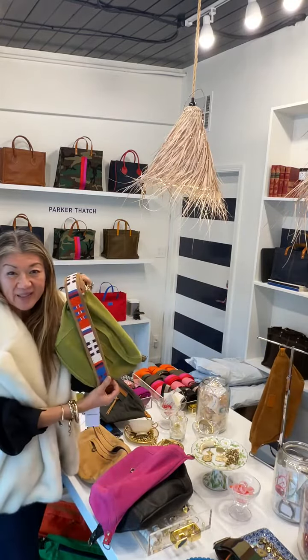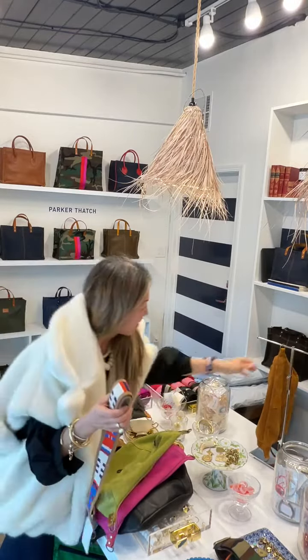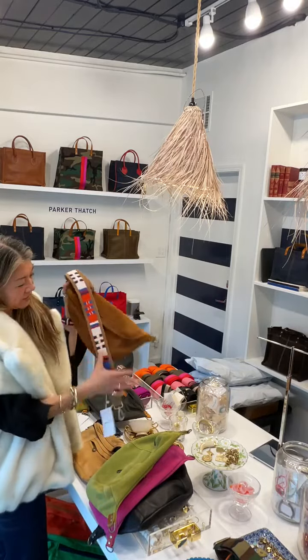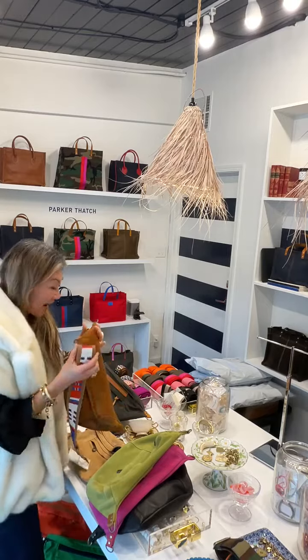I love that. See, you would never think that this would go with everything, but it does. And then with the caramel suede, amazing. This is amazing. Look at how beautiful that is. So again, I think these are terrific.